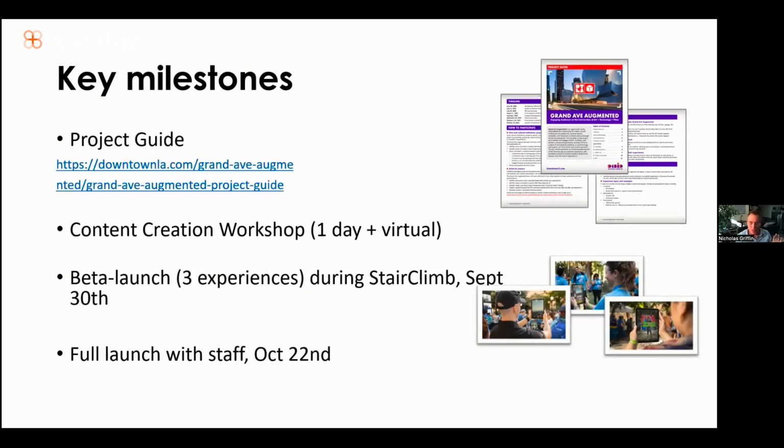Then the workshops were great, because not only were we able to identify dozens of really talented artists who were interested in this, but also for the partners who weren't artists, like the cultural institutions and the properties, they could get a better sense of what was possible by participating in those workshops. And it fine-tuned for us where people were at with it, what was possible.